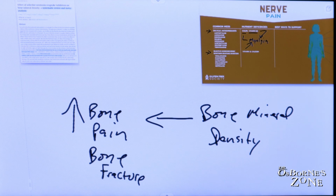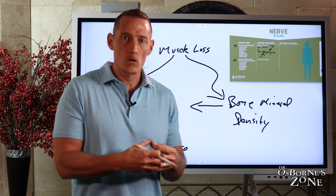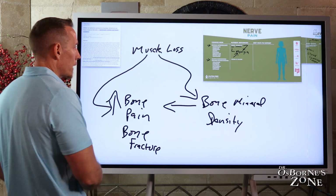So we said some of these other drugs cause muscle loss. And now we're saying some of them cause bone loss. So that's your musculoskeletal system basically being deteriorated by the very drugs that you're taking to try to reduce the pain of your musculoskeletal system. To me, again, it's a loop. You don't want to get stuck in that loop.